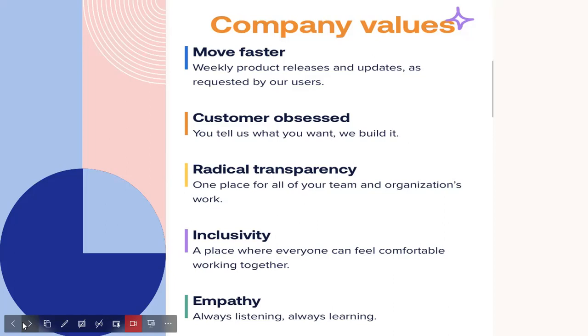It's radical transparency. So it is one place for all your team and organizations to work. So since Hive is also a hybrid project management software, it enables team members and organizations to host meetings at the work office or at their homes or whatever customer environment that they're at. So it's extremely flexible. Inclusivity. It is a place where everyone can feel comfortable working together. So with this, due to it engaging with communicating with each other, it allows those who are nervous and scared to publicly speak to speak using text messages or actual hosting meetings similar to Zoom. And then empathy, always listening, always learning. As I stated before with the customer obsessed, Hive is big on listening and learning from their past mistakes and what they want to improve on better as a project management software company.